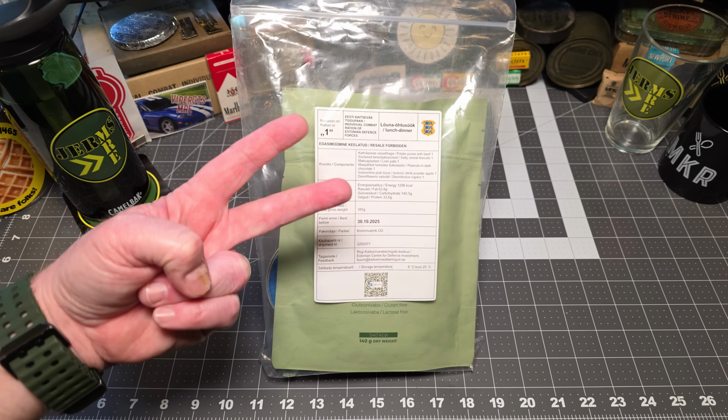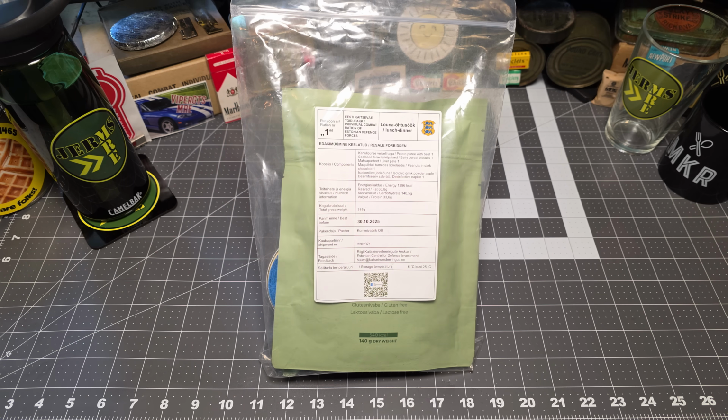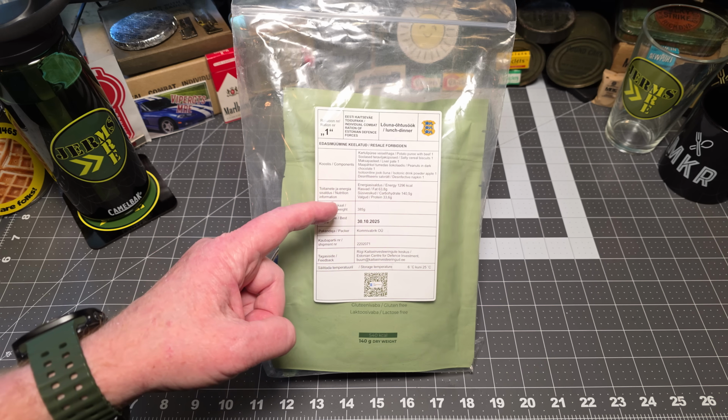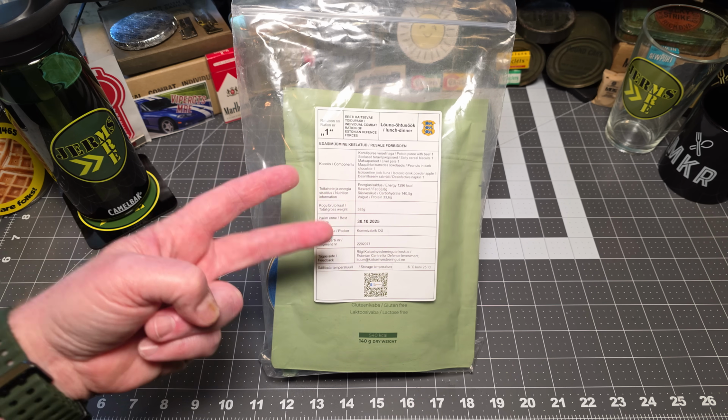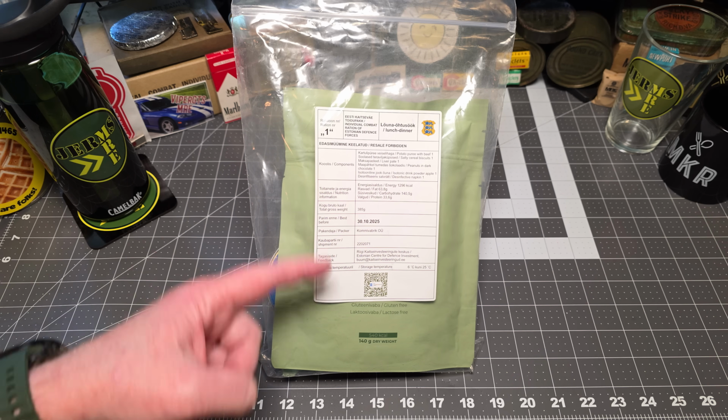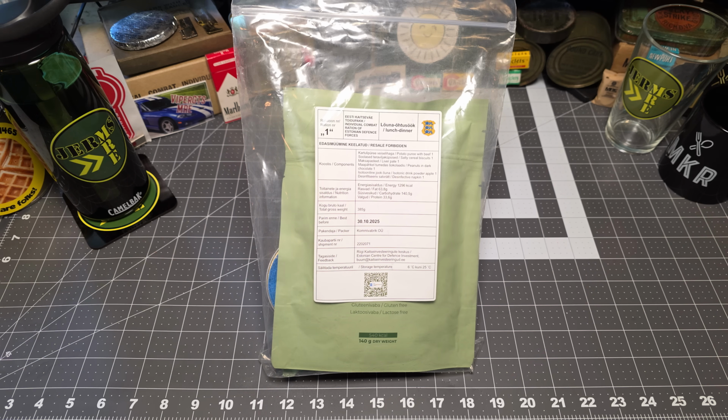Now, I've only seen 2 reviews of these rations, one by Steve1989 and one by Ration Nerd. And this ration is a little bit different than Steve1989's or Ration Nerd's. Both of the rations they reviewed had retort pouch mains. They were not freeze-dried. Both of their mains were outsourced from the UK from Vesti Foods. This one, however, is going to be an all Estonian component ration.